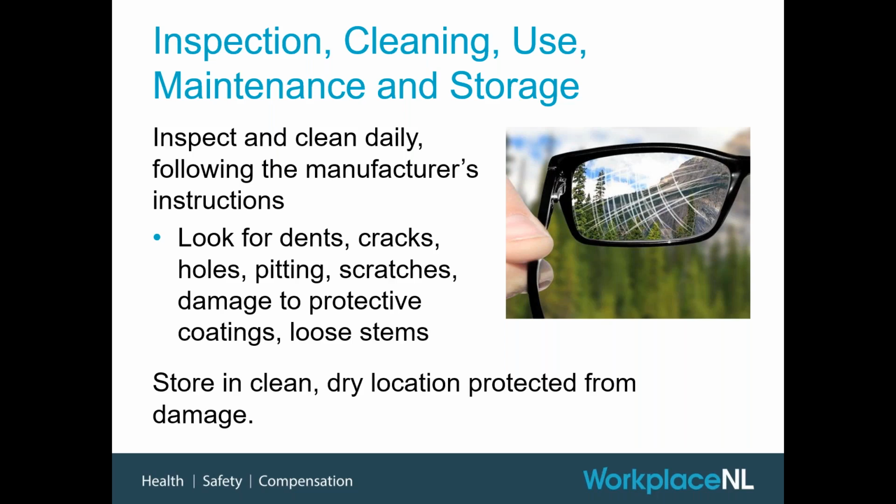Because pitting really is a symptom of chemical exposure. These types of damage imply that there may be a weak point in the material that's used for the lens. So usually if you see any of these types of signs of damage, the lens really should be replaced, because it may not be able to withstand the impact that particular piece of eye and face protection is meant to cover. And then generally speaking, you're just wanting to store these in a clean, dry location.